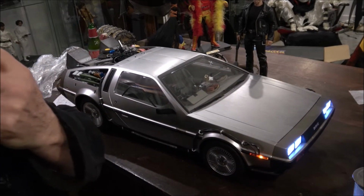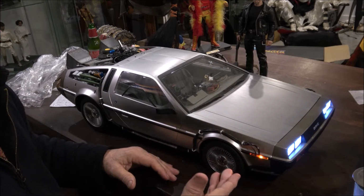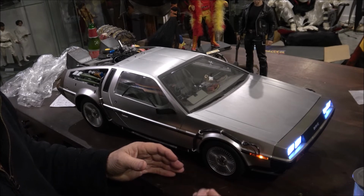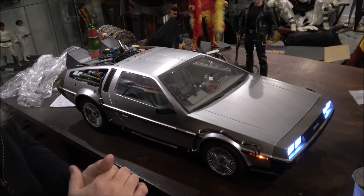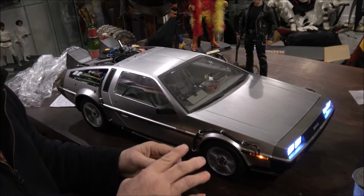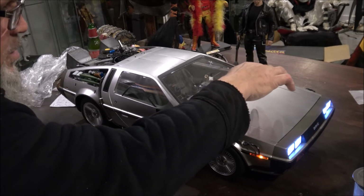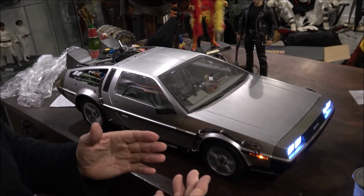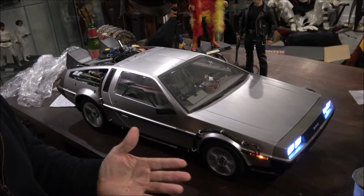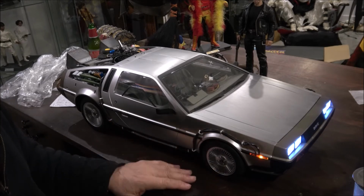So really, Hot Toys, if you're going to make an expensive collectible figure like this, make sure that you have parts that you can purchase to replace parts that do fail. You know, I think in this instance it was the circuit board, which is located around here somewhere where the batteries are located. I think that's gone. But why? I've hardly touched the car in 5 years. Why is the circuit gone?